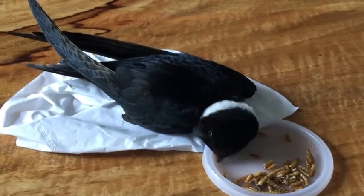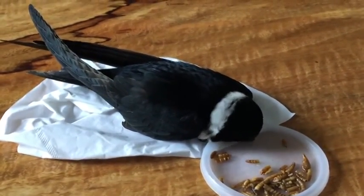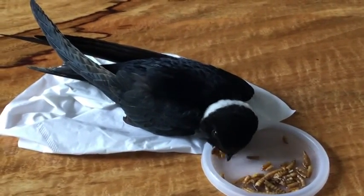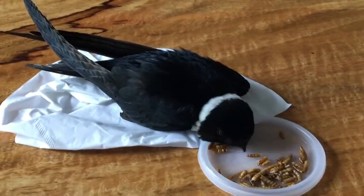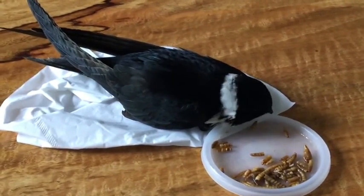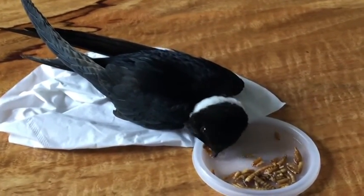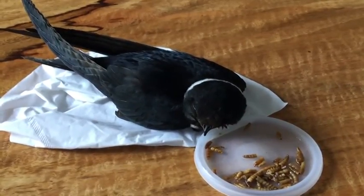I hope tomorrow Monday to be able to contact the German institution that rescues swifts and find out what they can do for Vincito. Hopefully they can provide us with food that is more suitable than the mealworms that she's eating here.